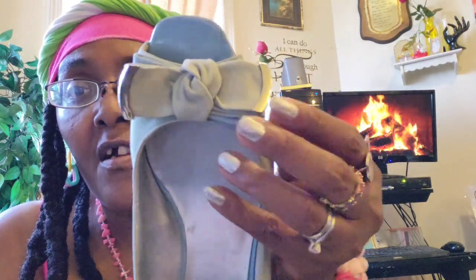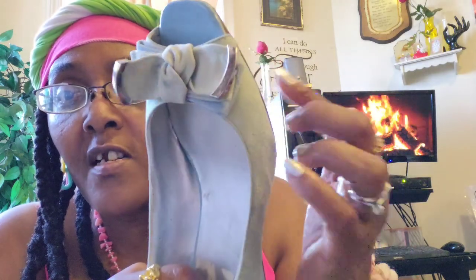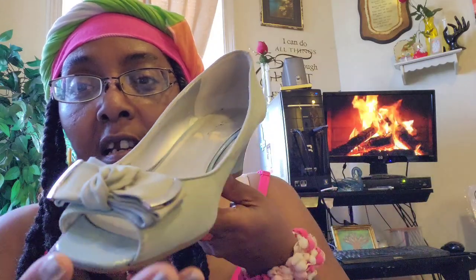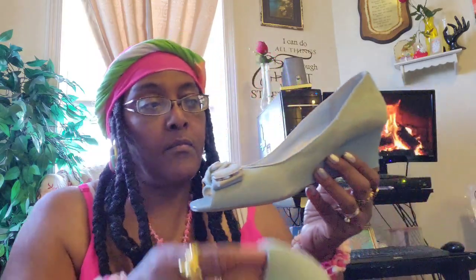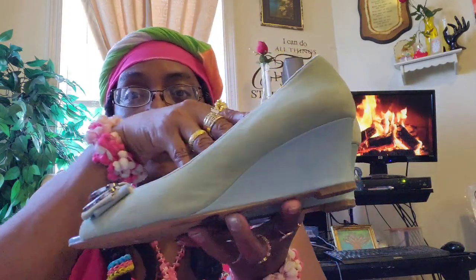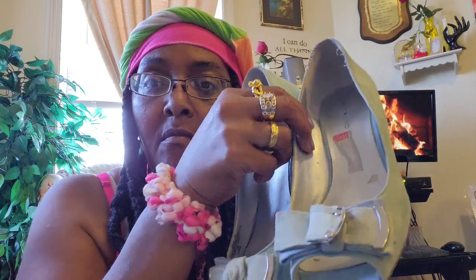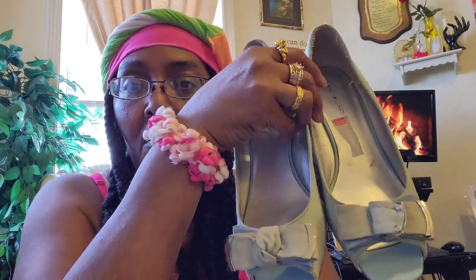But look at the detail, y'all. Check them out. Detail. Isn't that cool? And it's leather. Look at that. Suede leather. Suede. Really pretty. Wedge heel again, patent leather. Right here. Patent leather and then the suede. Baby blue. That pretty shoe. Just beautiful. The things you can find at that thrift store, y'all.